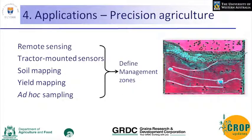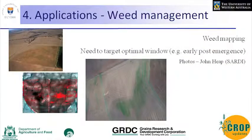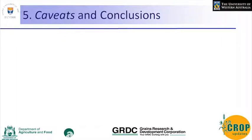Precision agriculture we've heard a bit about. Weed management, the same thing. Lots of opportunities here. So I just want to finish now with a few slides on some caveats and some conclusions.